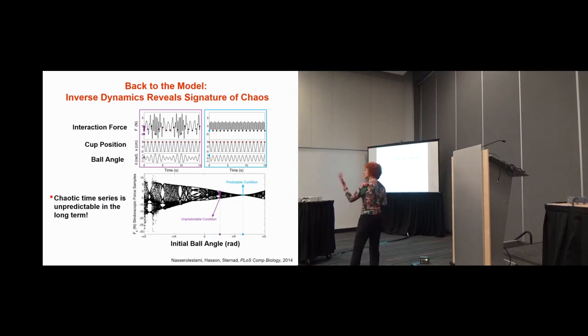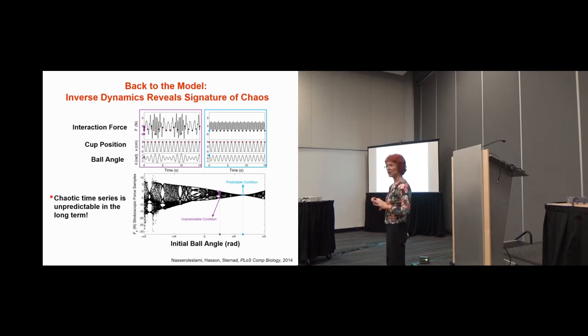So then we went back to the model to understand what might happen in that system while we're interacting with it. Using inverse dynamics calculations, we derived the interaction forces that are necessary to achieve a sinusoidal cart position. We simulated those with all different initial ball angles, with angular velocity set to 0. So we did a very broad simulation sweeping through all these different initial conditions for the case that subjects performed 1 Hertz with a given amplitude back and forth.